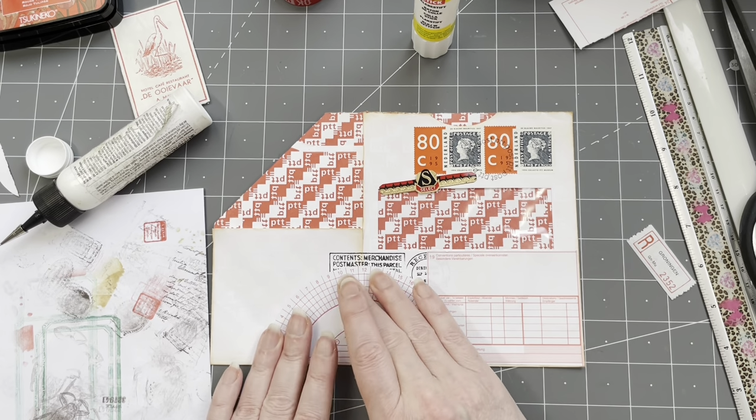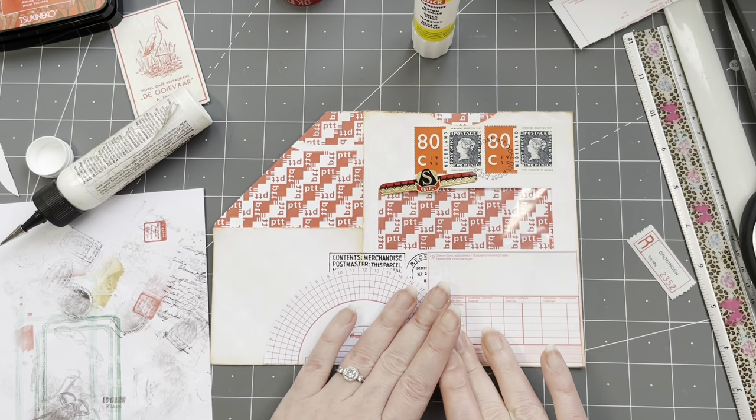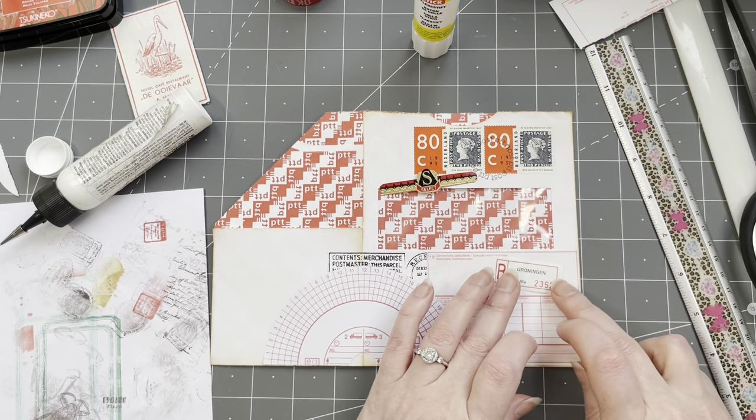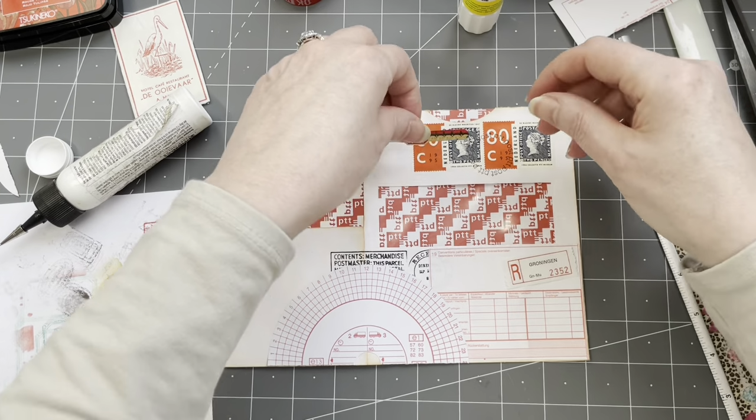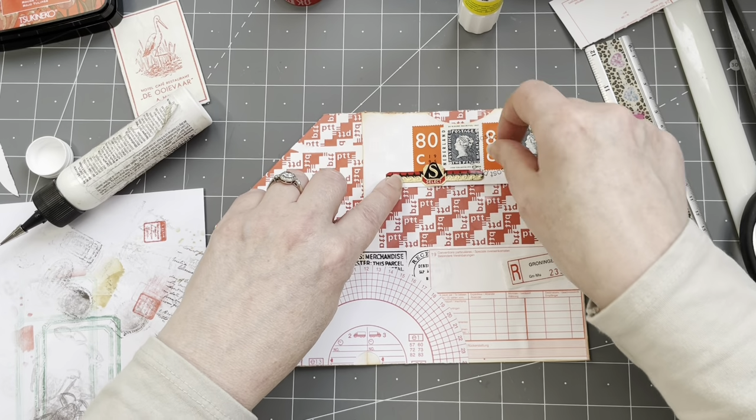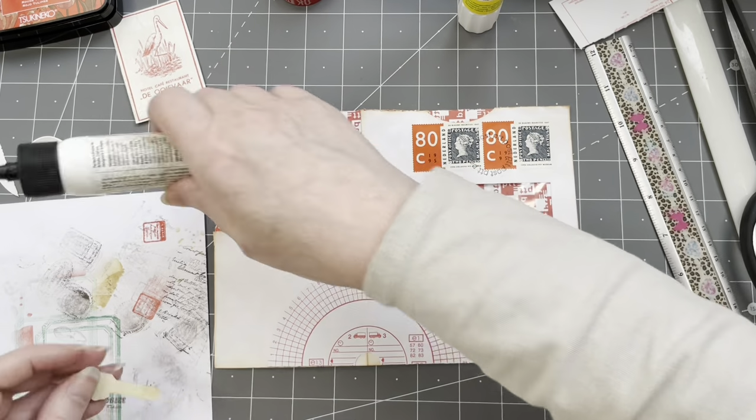That looks so cool. Really cool. We're gonna have this here, right? Yes, but maybe some stamping first. This was gonna go over here. No stamping needed.